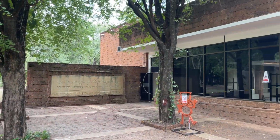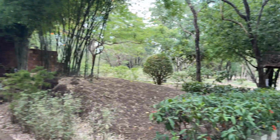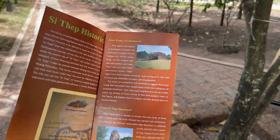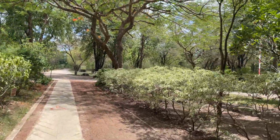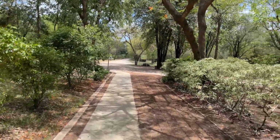So here is the Si Thep Historical Park Information Center, but it looks like they're remodeling it, and they have a temporary gate out here. So this lady here gave me the brochure for English. Said I can actually take a bike. It's about 400 meters in to the first ruin. I said, it's okay, I can walk. So anyway, let's go in here.